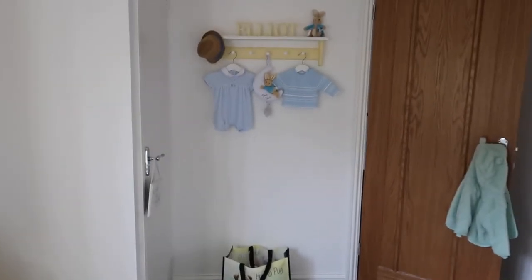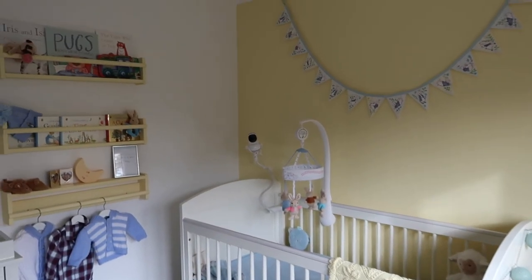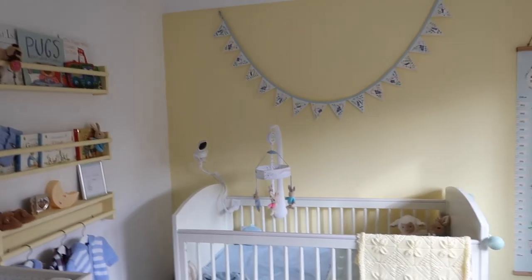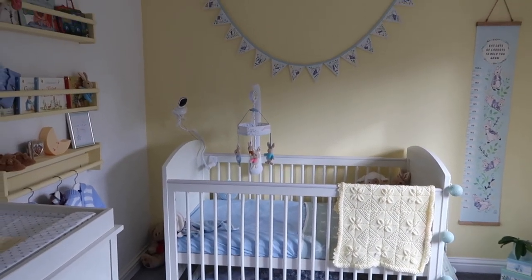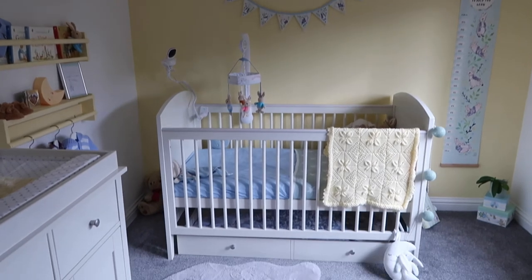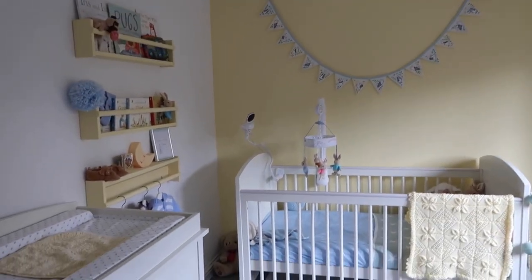So yeah, that is what the nursery looks like. I'm super happy with it. I think it is the perfect mix of neutral, but perfect for a baby boy. And obviously as he grows, we will adapt it. But yeah, I just think that it's really beautiful. It's not too boyish, it's not too girlish, it's sort of a perfect blend. I really like the Peter Rabbit theme. So yeah, that is basically what his nursery looks like.